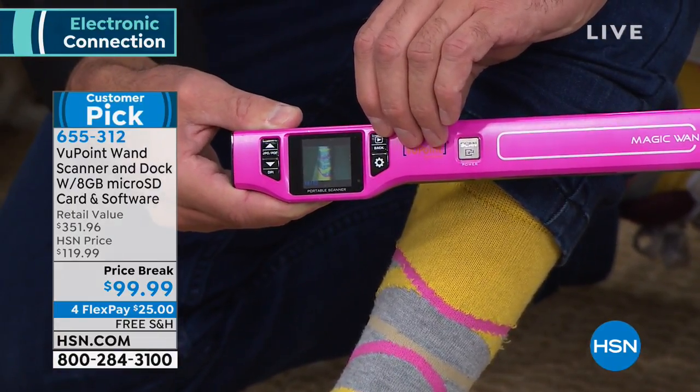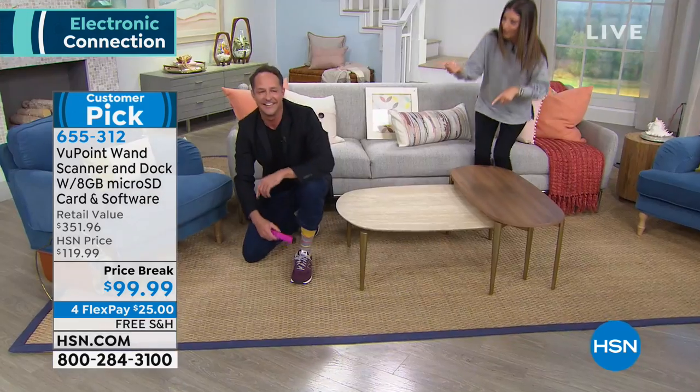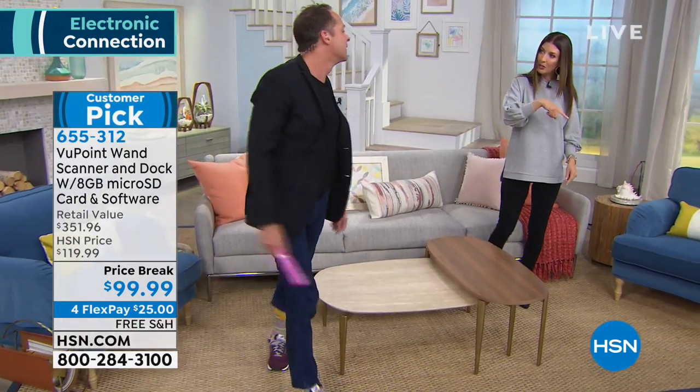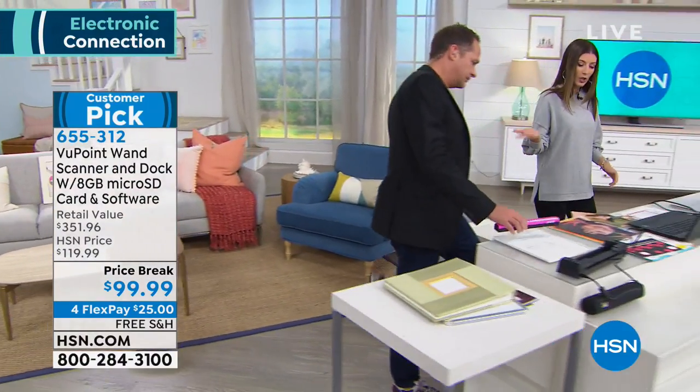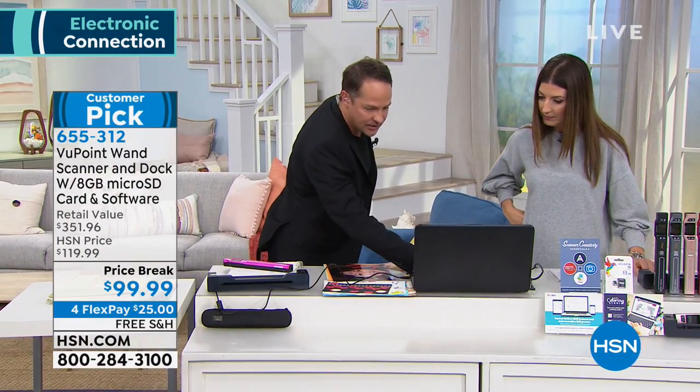Because now that you have these images, they're on the scanner. And then you would put them on your computer. I'll show y'all how to do that. Do you need to have Wi-Fi? No, that's a great question. You don't need anything. So let me show you.